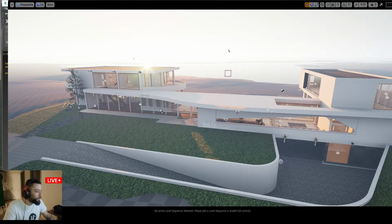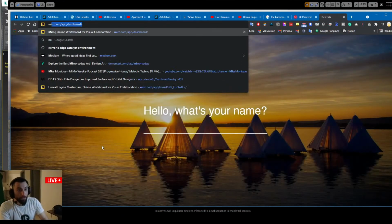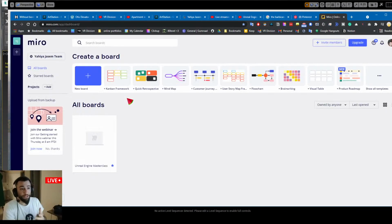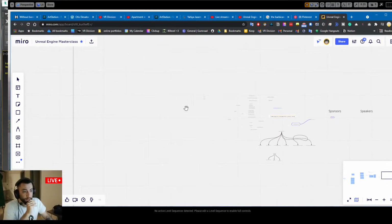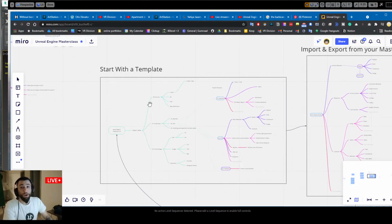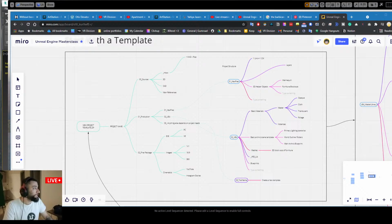Awesome. There is something I've been preparing the structure for, not only for the masterclass, but also mainly for how we work on projects. Why we should start from a template. Can you guys see this?